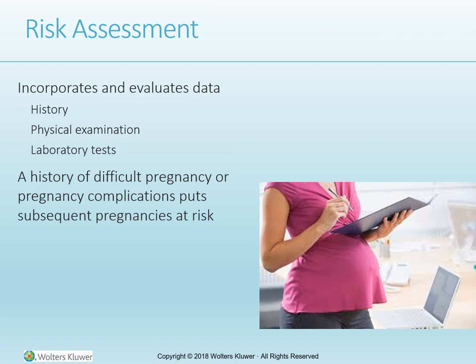Any type of history of complications with previous pregnancies or the presence of maternal disease also puts the current pregnancy at risk. We need to add to that social factors that may increase the risk of poor outcomes, such as inadequate living conditions or domestic violence. If the woman is unaware of the adverse effects of tobacco and alcohol, if she's not aware of the benefits of folic acid or the risk of HIV, or the pregnancy is at an increased risk for complication, all those elements may result in a poor outcome for this pregnancy.